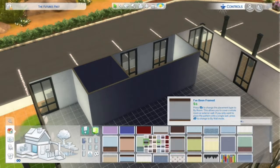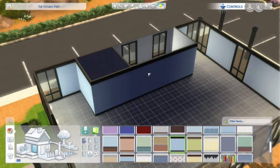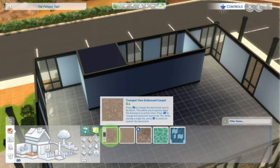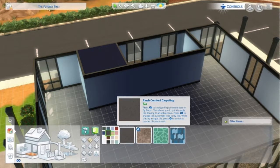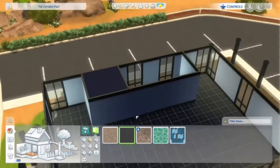So I'm using the I've Been Framed wallpaper or paint. I think that the blue just goes nicely with the river rock. So it's a tough exterior, but cozy and really warm, with a cool tone, sorry, and inviting on the inside.